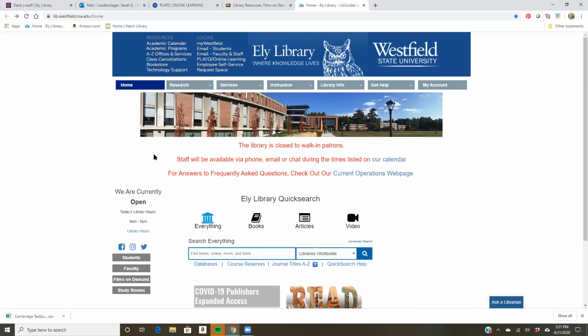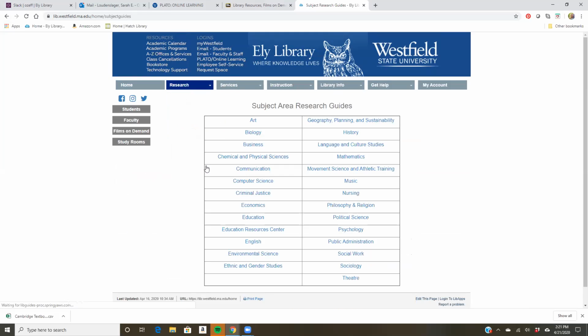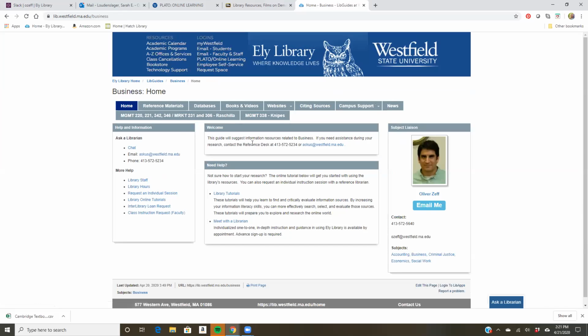later in the evenings. For any research support, we guide you to our research drop-down menu. Depending on what department you're in, we have these great subject research guides that I wanted to point out. All of these are open web pages that the library puts together with different resources. So depending on what your specialty is, I know Oliver has some great things linked here on his business guide, things for classes.